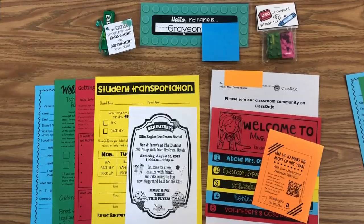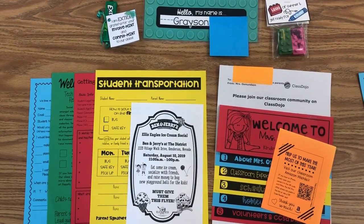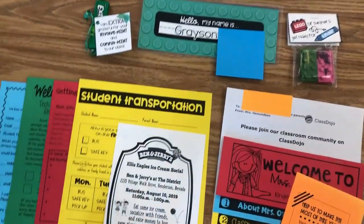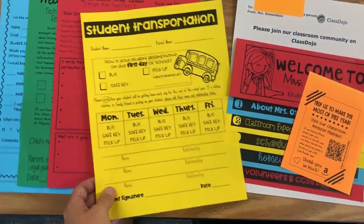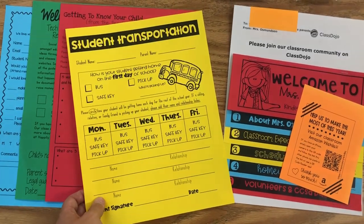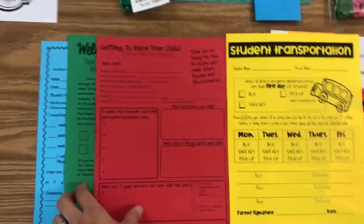As we previously mentioned, having an organized desk right when the parents and families come in is really helpful, because it just makes you utilize your time that much better. The forms that we have laid out: this was from PTA, they're doing an ice cream social. We have the same student transportation form for the first day, just to ensure they get home safely. That's super important. It's priority one on the first day of school, especially for kinder, it's often their first time.